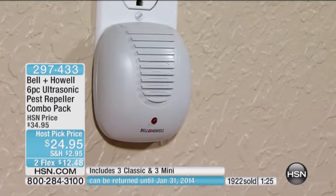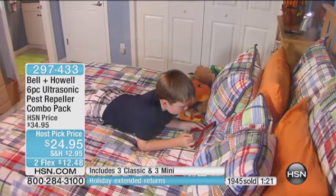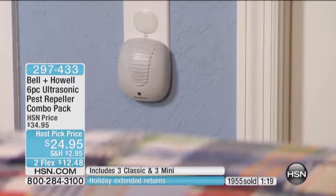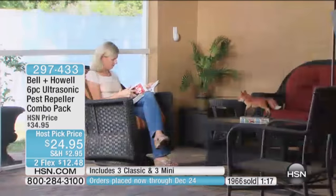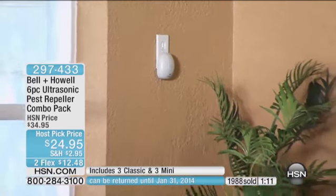So I'm going to replace these, and I'm going to give the others to my neighbor. You're a good neighbor. Well, let's just take care of the whole block. Why not? Just get them out of the neighborhood. Exactly. I love these.